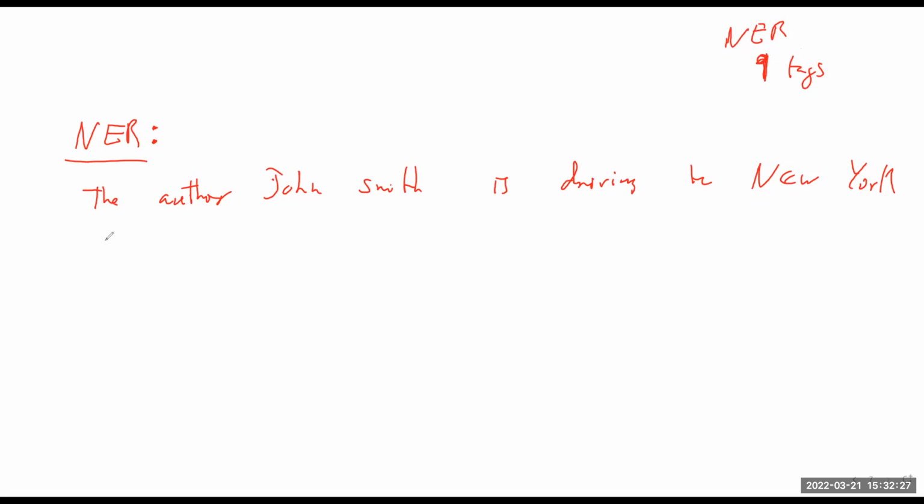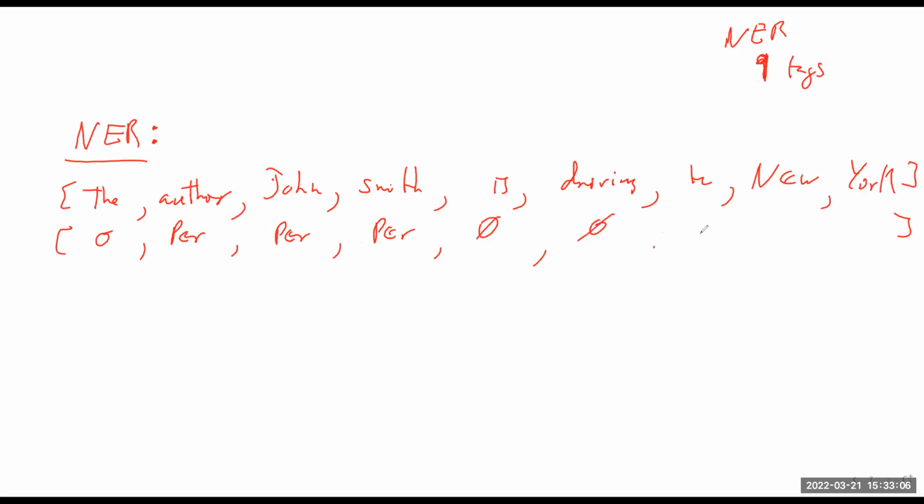So first of all, let's break it up into tokens. Imagine it's some kind of list. Now, author: is that an entity? Would you guys say the author, John Smith, would author be an entity? Yes or no? Yes. All right. So we would mark it as person, and then John, definitely person, and then Smith, person. Is is not a person, driving is not a person, to is not a person. And then New York would be location, location. Do you see that? This is something that transformers can do, and there's a module for it. Any questions about that idea?